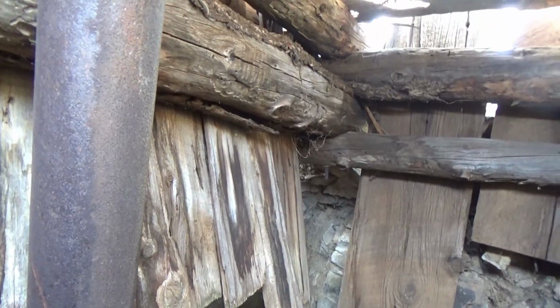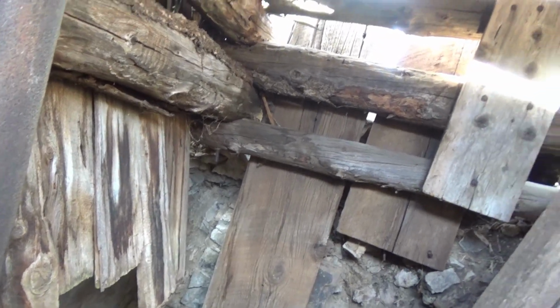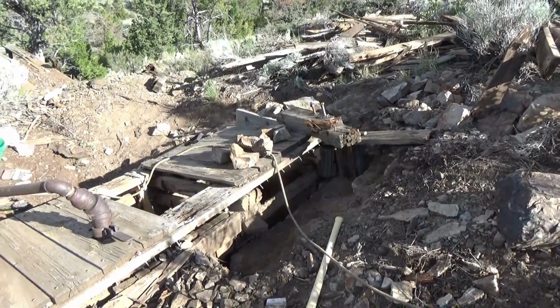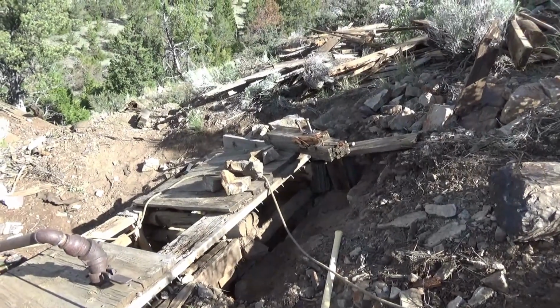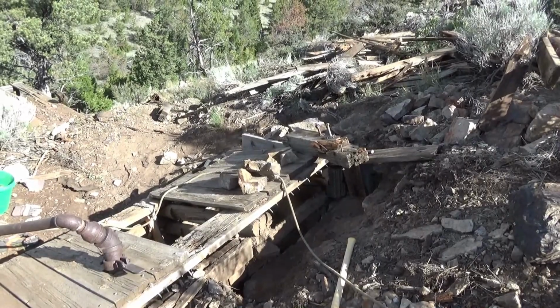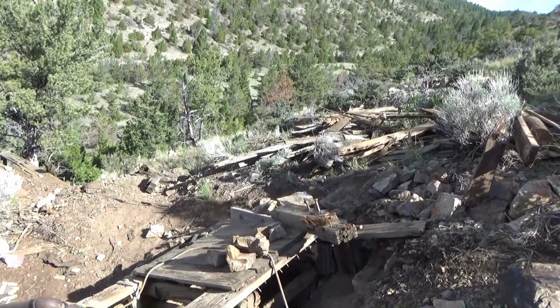As you can see, this is just all kind of messed up, so I'm going to have to do whatever it takes to get it unmessed up. Okay, so I've got it cleaned down to bedrock and good timber there. Now I got to start filling in the gaps. I got plenty of timber here. I don't think it'll be a problem.